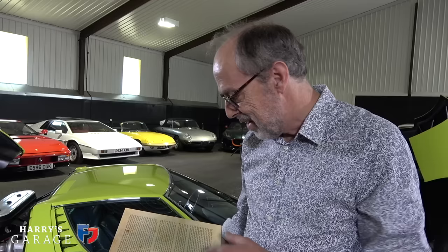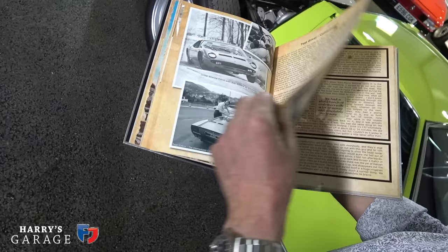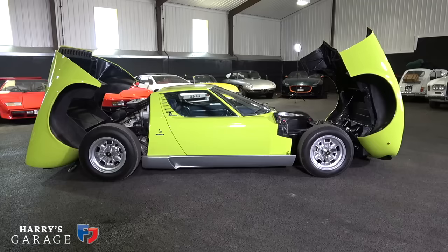Just crazy days, but that was the early days of Lamborghini, and they used to go and try and find, he says in here, Daytonas or Ghiblis with prova plates on, so they'd run each other down the road. So it was just this mad competition between Maserati, Ferrari and Lamborghini. Anyway, we're not going to do that today, but now I'm going to close everything up and let's take this car for a drive.